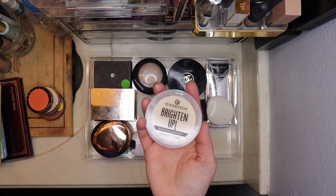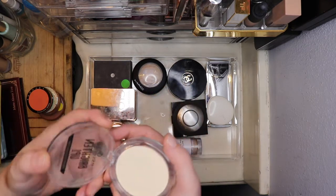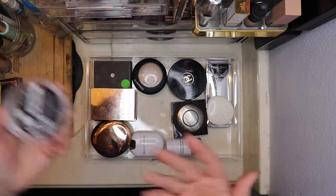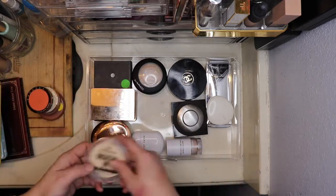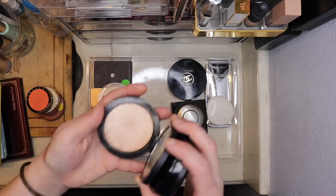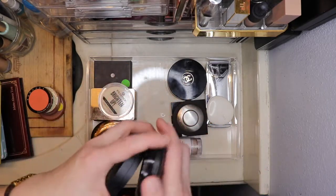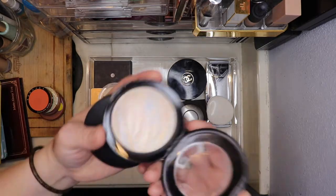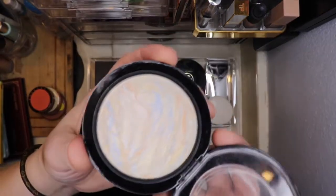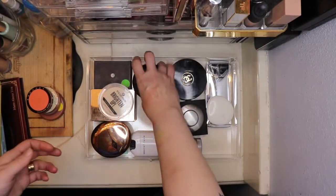This, I like this. This is similar to that one yellow shade in the Kat Von D Shade and Light palette that I literally only use. So I'm keeping this. Highlighters is such a sensitive subject because I've reduced so many. This is Stargazer. Cannot get rid of this. Lightscape. Cannot get rid of this. I mean, look at that. Would you give that up?